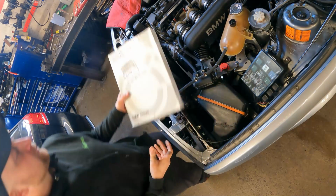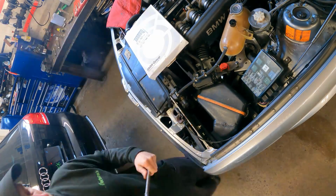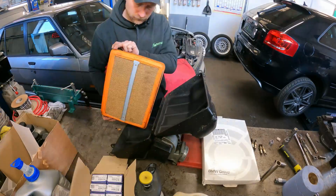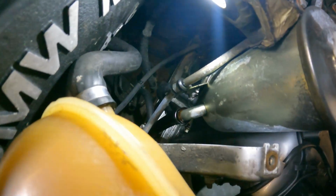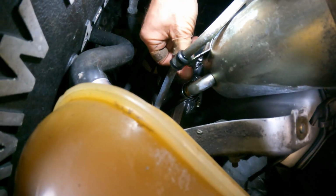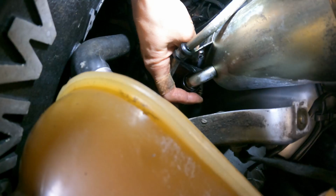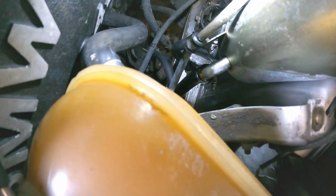And the last filter is the air filter. Couple of 10 mils. And just wanted to have a little check at this power steering leak. But it looks like it is pooling on top of this hose here. And it's actually not tight, so it could just be a loose Jubilee clip. So I'll tighten that up and then we can run it up and see if it's still leaking.